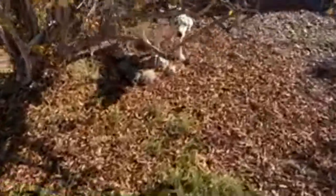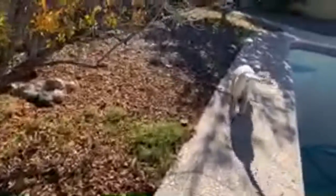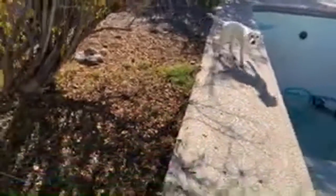Where are you going? It's beautiful weather here today. I want to say it's like 65 degrees. It's really nice. Here, Lucy, come on. Let's get away from there. Come on. Come on. Good girl.